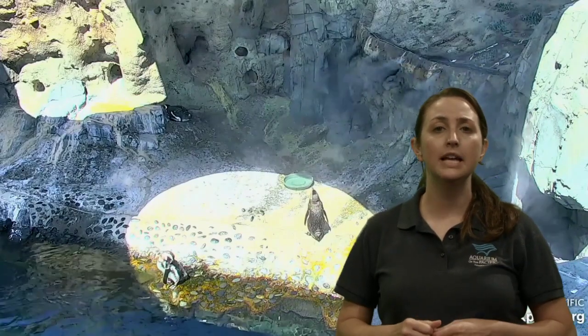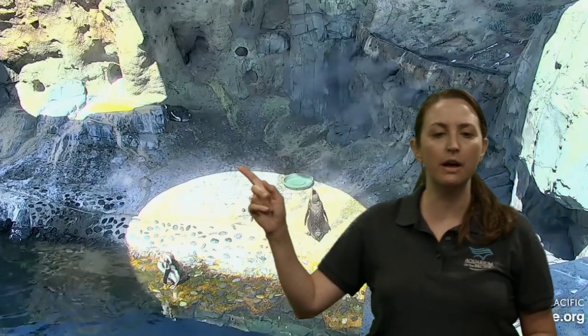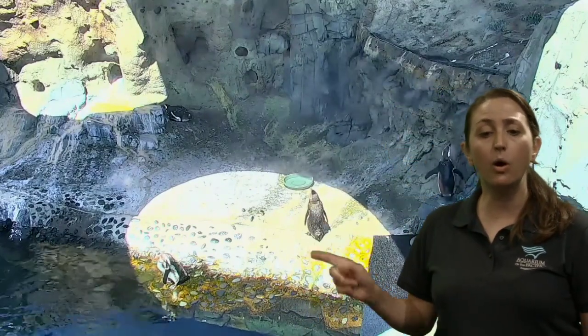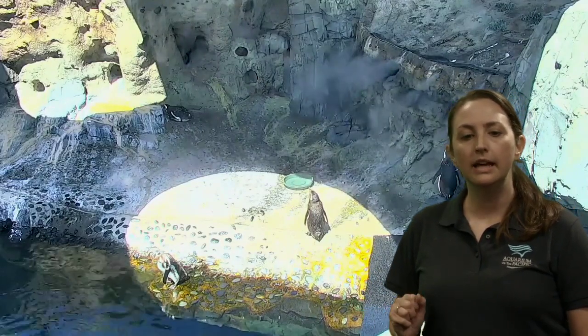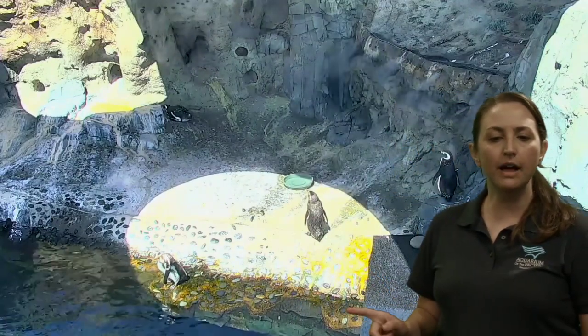Here at the aquarium, we really try to create homes for our animals, habitats that are very similar to what they would have in their natural habitat. And because these animals are actually found in South America, a lot of them on a little island called the Falkland Islands, they have very cold water, so this water is in the 60 degree range, and they like that nice cold water because it has their food. So they cool off in that water, but on land it can actually be pretty warm, similar to what we have here in Southern California.